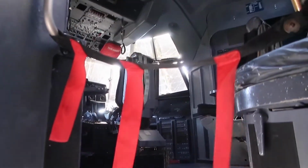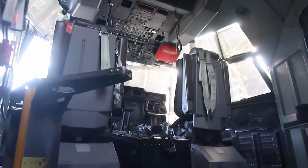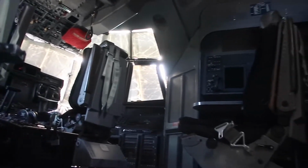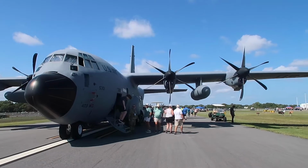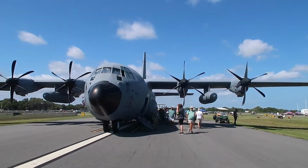And that's where the pilots are. Right there. And the passengers. So this is the Hurricane Hunter that they actually fly.